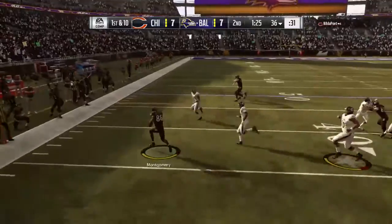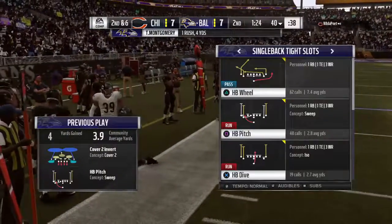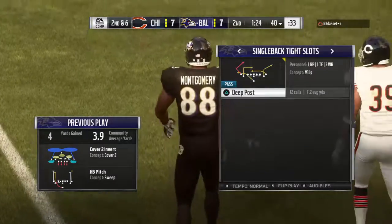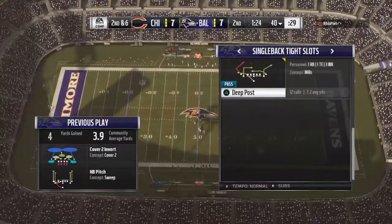The toss play to Montgomery. Give him 4 yards there. It'll be 2nd and 6. Tough running there. That's a hard-earned 4 yards. Yeah, those are the unsung kind of runs. They don't fill up the stat sheet, but they do set you up in good position on 2nd down.